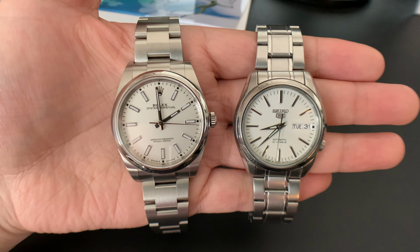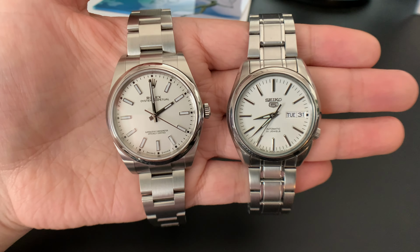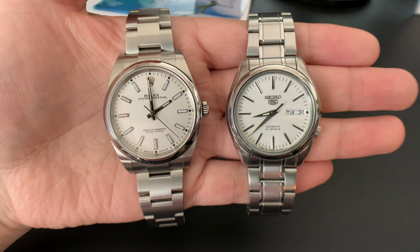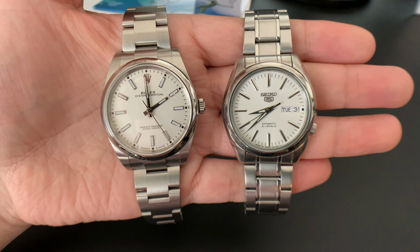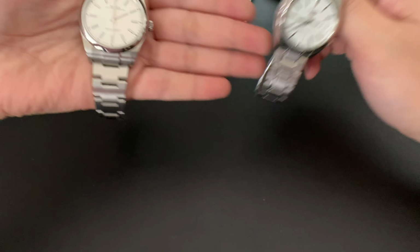And here we have the Rolex Oyster Perpetual 39 on the left, the white dial variant, and we have the Seiko SNKL41, a Japanese domestic market only watch on my right. Both are wonderful watches. Let's get started.